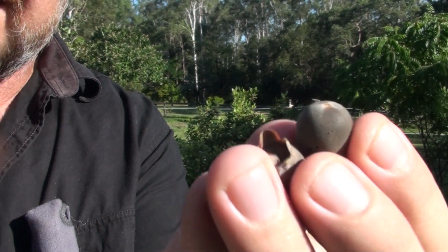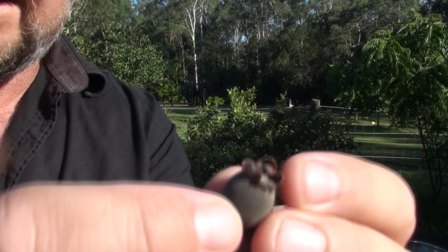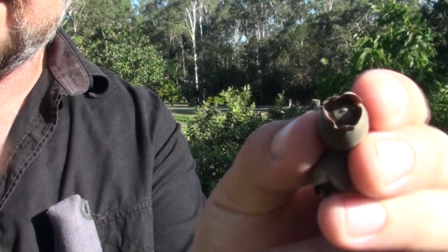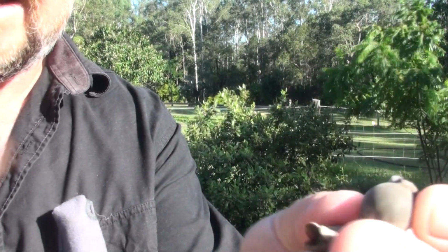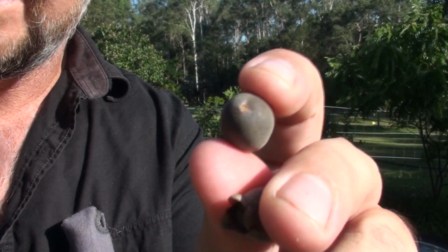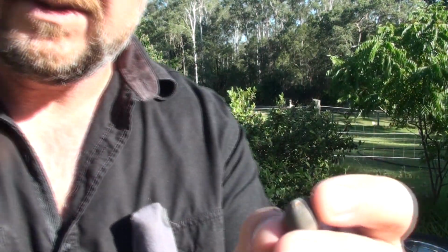That's what they look like. They've got this little sort of guava type base, and that's the end that you pick the fruit off. That's attached to the stem, and let me bite into it.